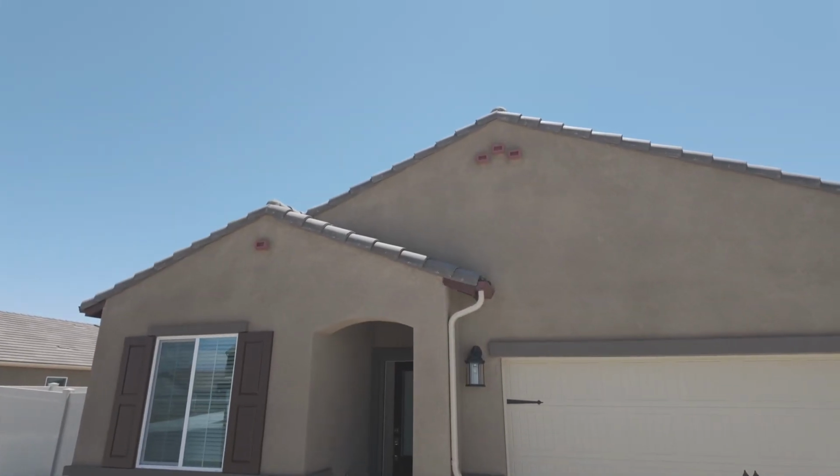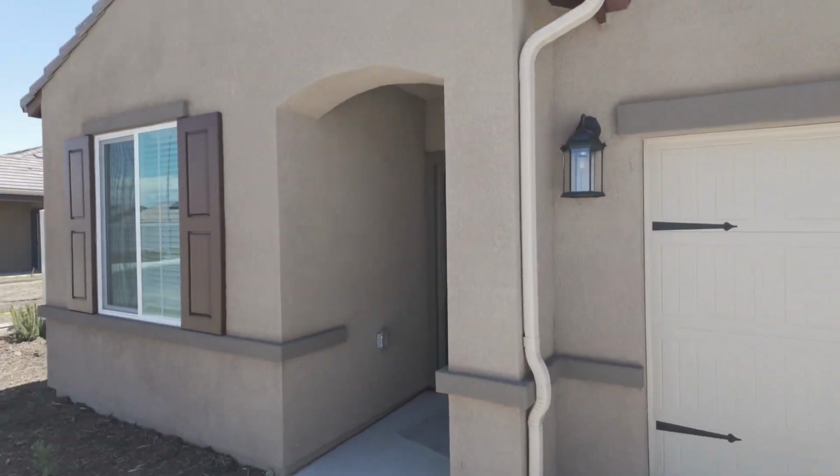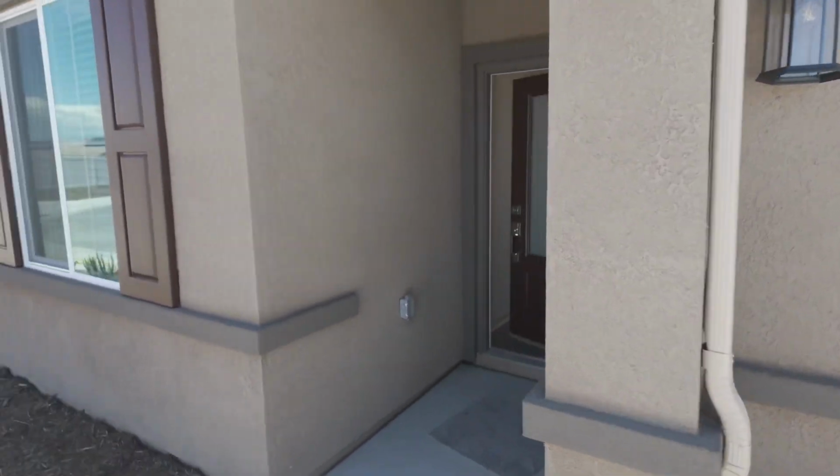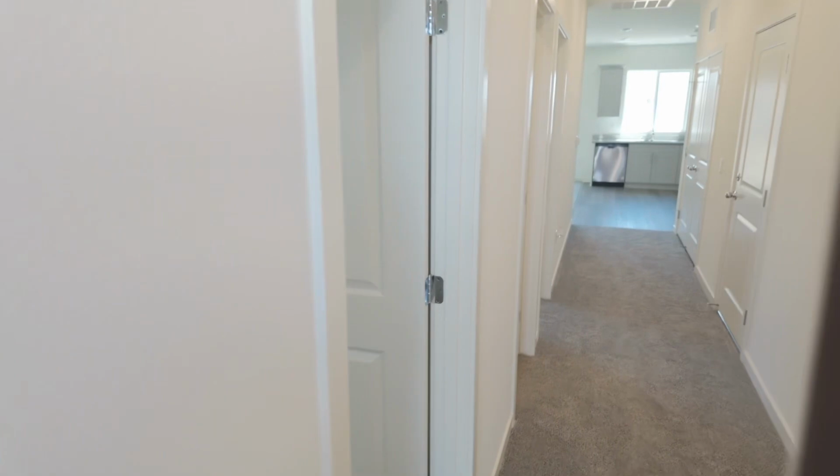All right, here is house number two. And this particular house starts at 393. And it is the Avila. It is a 3-bedroom, 2-bath. So let's get started. All right, so with LGI, you're gonna get tile roof, you're gonna get gutters, you're gonna get blinds at the front. Your solar is gonna be included, so you're not gonna have to worry about solar because it's paid for.